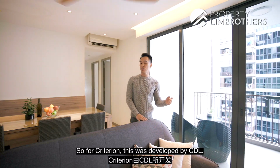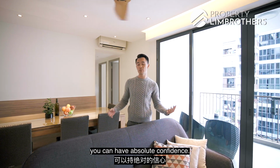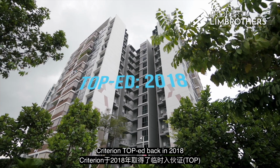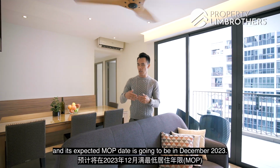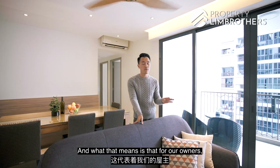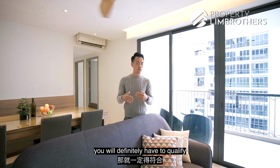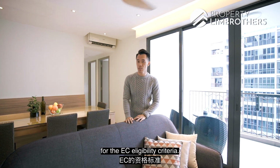So for Criterion, this is developed by CDL. So I think in terms of the track record for the developers, you can have absolute confidence. Criterion TOP back in 2018 and its expected MOP date is going to be in December 2023. And what that means is that for our owners, they have gotten the early sale approval. And if you are buying into this unit, you will definitely have to qualify for the EC eligibility criteria.